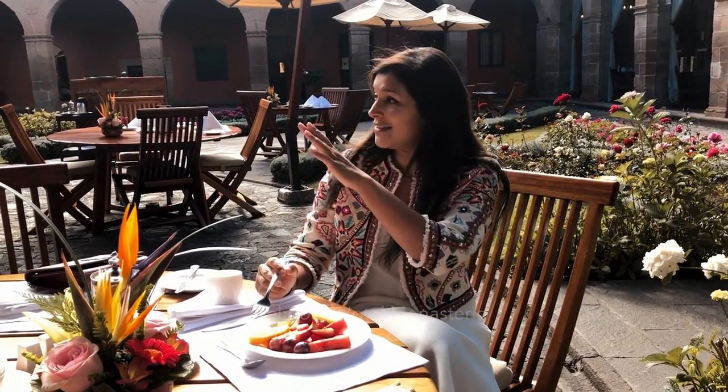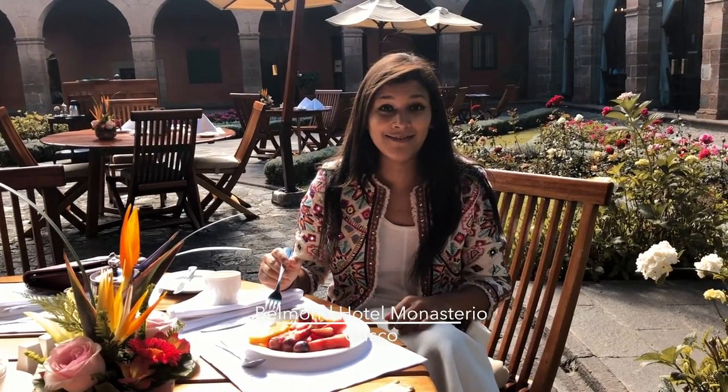I can't imagine a more perfect setting for having breakfast. We're in the kind of courtyard of the monastery now. There's monk monastery music going on in the background and the sun is out. This hotel is blissful.